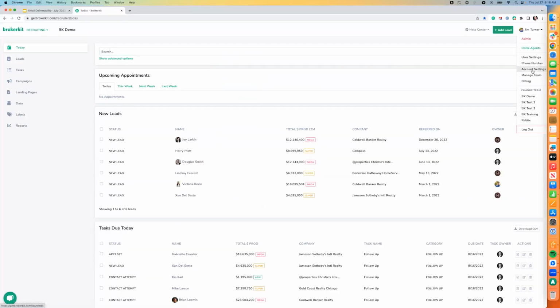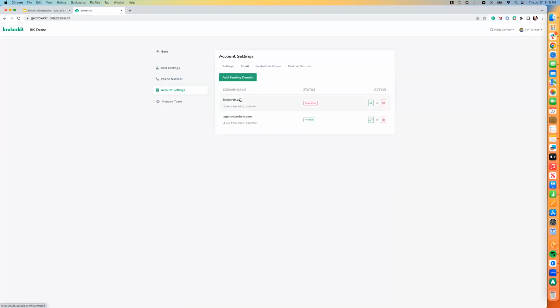You go to account settings, email, and this is where you can add new sending domains. The domain is basically, if my email is jim@brokerkit.app, the domain is the part after the @ sign, brokerkit.app. And it can be a subdomain, meaning it could be jim@mail.brokerkit.app, so that you can set up a separate subdomain just for sending email off of your domain, okay? So if you look, this one's verified, this one is not, okay?